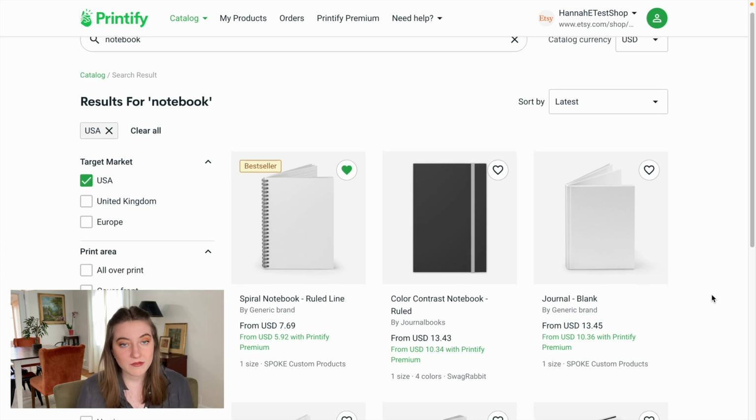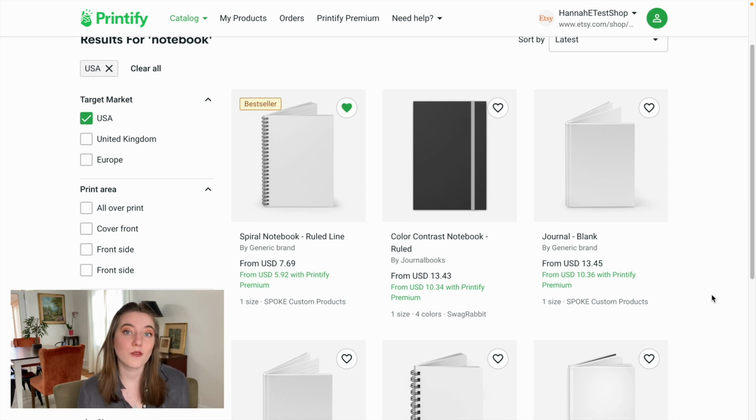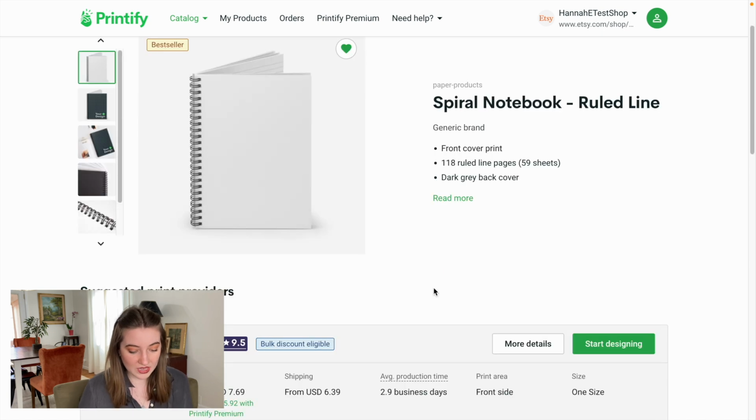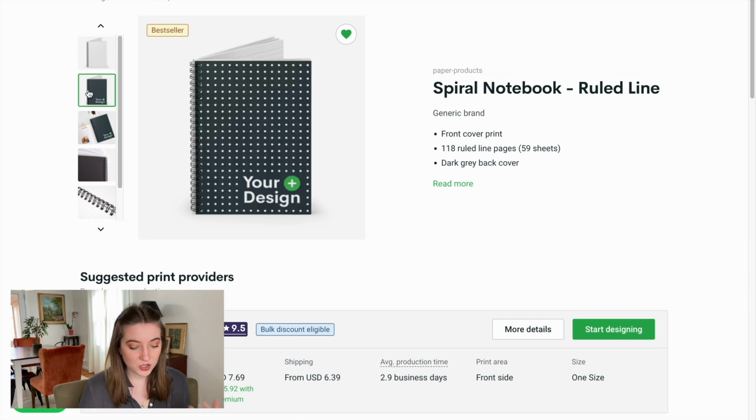So for notebooks, Printify has tons and tons of different options, but I typically like to go with the ones that have a lower starting point just so I can make a really healthy profit margin. That's why I really love this generic brand spiral notebook. It's $7.69, $5.92 with Printify Premium, but it's super great quality. It has nice lined paper in it, and journals are something that do really, really well in that mom niche, not just around Mother's Day, but actually all around the year. Moms a lot of times have to-do lists. They have lots of things that they need to keep track of.